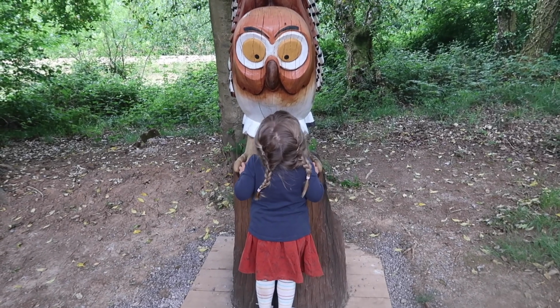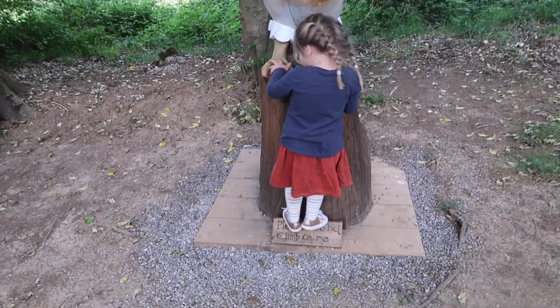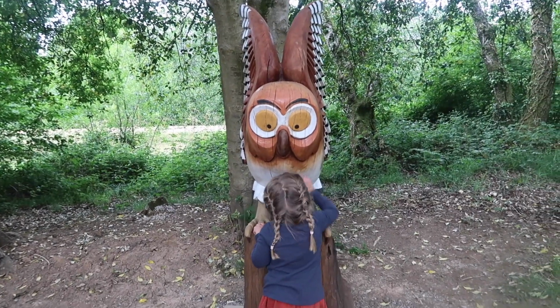Lyra, do not climb. She's okay. She's climbing on the sign that says, do not climb. That's a bit dumb. Contradicting. What is it, Lyra?